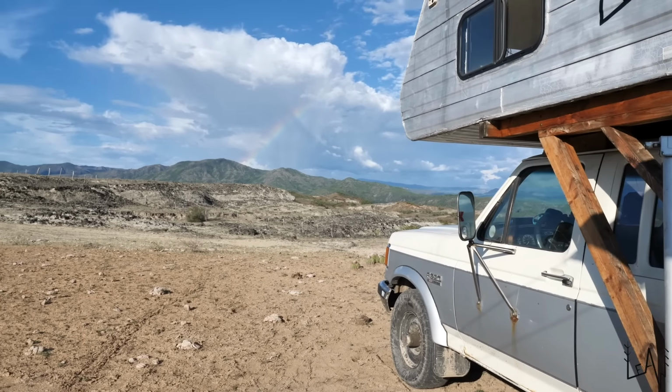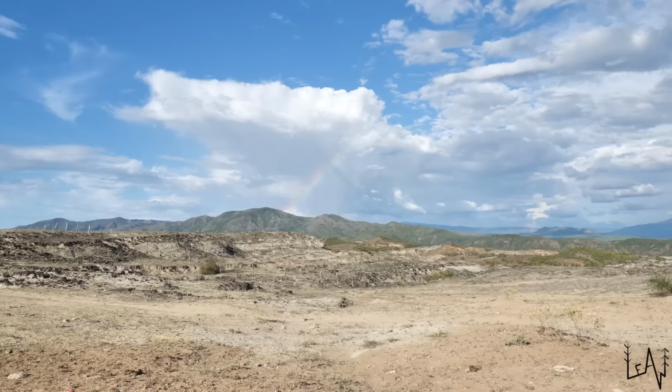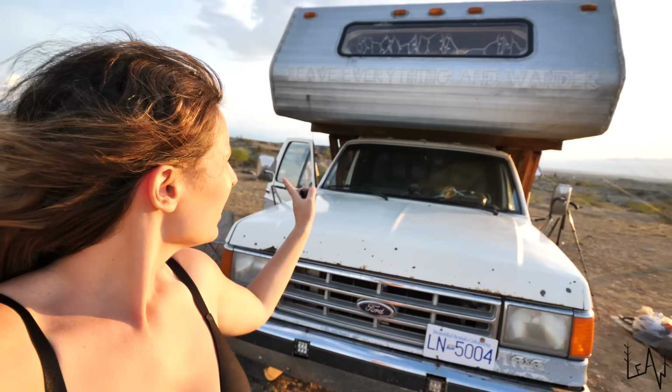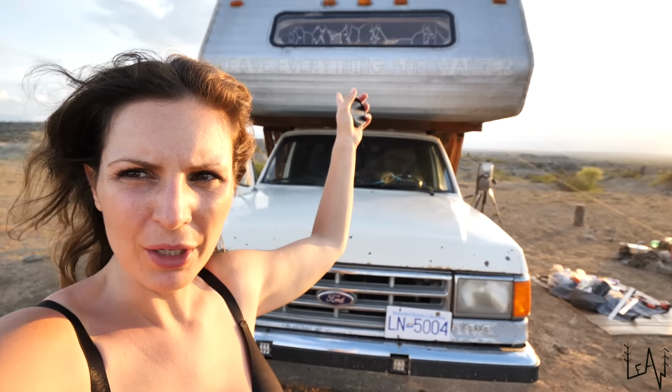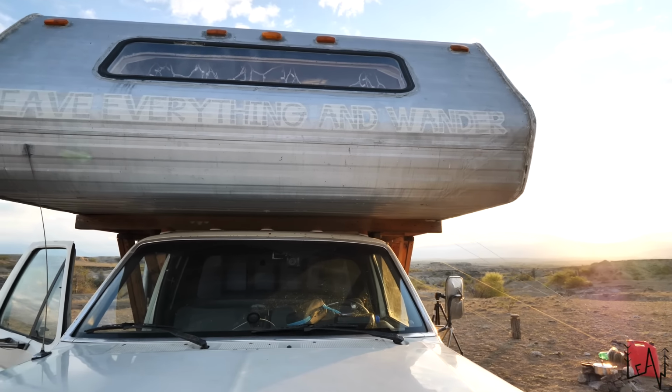Look guys, rainbow in the desert. It's a good sign. Thank you, rainbow. Ciao. I clean the window up there. I cover the Leave Everything and Wander motto.